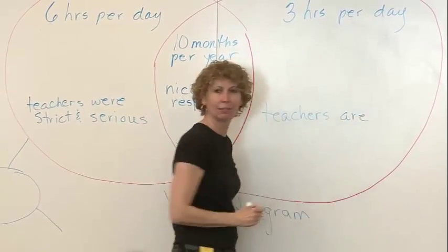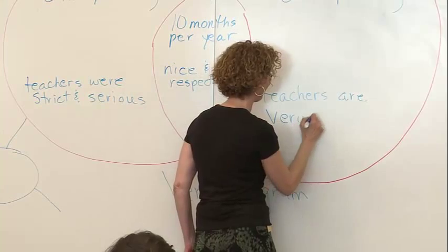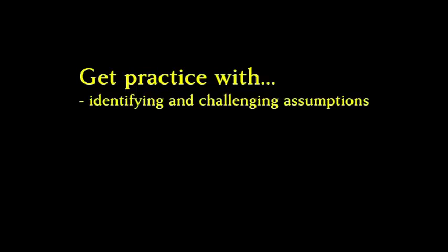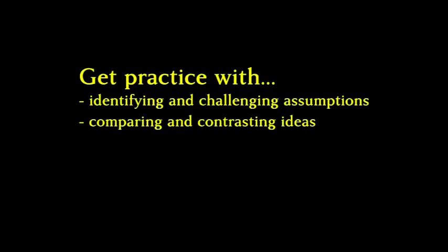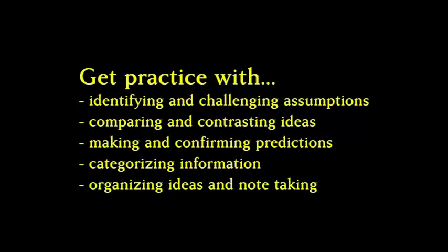After modeling how to use a Venn diagram, students can now use one on their own to organize their ideas for an essay comparing and contrasting their educational experiences at home and in the U.S. The activities in this video require that learners do more than simply memorize or repeat information, describe or report what they hear or read, or answer comprehension questions after reading or listening to a text. They've been given practice with important critical thinking and learning skills, such as identifying and challenging assumptions, comparing and contrasting ideas, making and confirming predictions, categorizing information, organizing ideas, and note-taking.